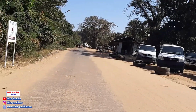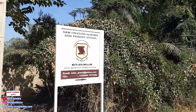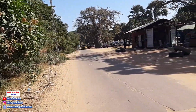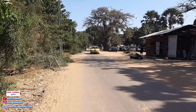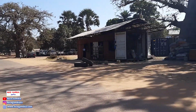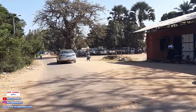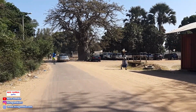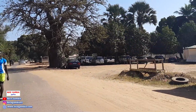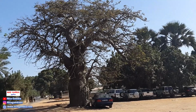So you can see, I think it's a one-way road. Is it a one-way? No, two-way. We have another school. So we are walking ahead to that place. We don't actually know how far that place is, but we're going to see how best we can reach that place after the power station. Actually, we're going to do a lot of videos about Kotu and then Bakau as well. So just stay with us, stay with Nice Gambia, and you have a mox right here, a boba tree.